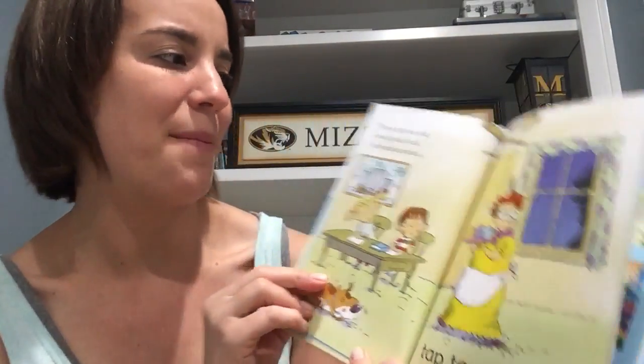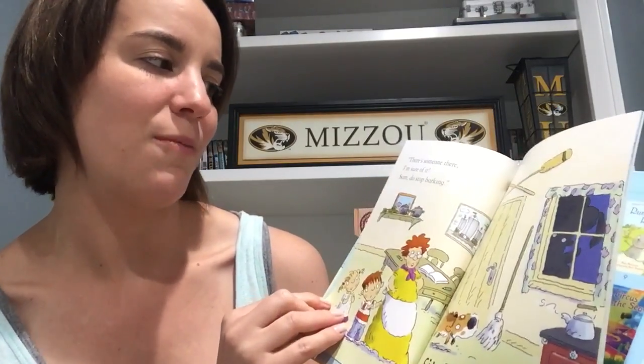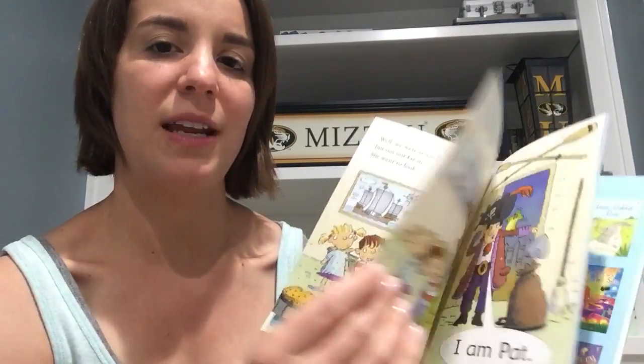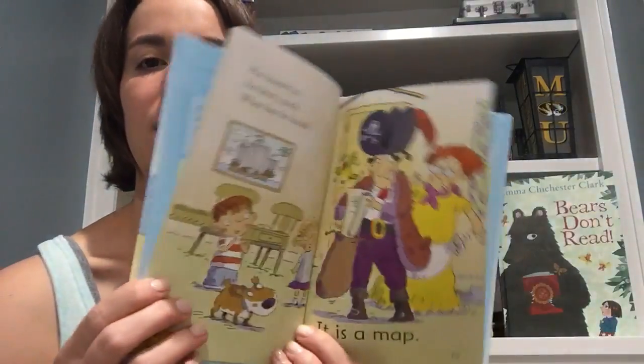goes tap, tap, tap. The night was cold, the sky was black, the window rattled, tap, tap, tap. There's someone there, I'm sure, but Sam, do stop barking. Sit, Sam, sit. So this is another good one with just a few words on each page, but you can really help with them with enunciation in this book.